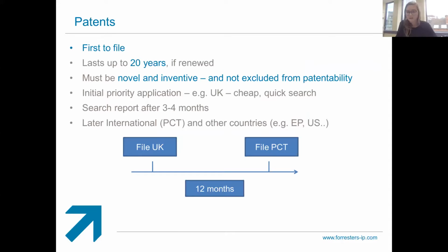So for patents, this is my area of expertise. This is an invention or how a product works. And this, importantly, is based on a first to file system. So the importance here is if you do invent a product, then you should look to file a patent application as soon as possible, because it's going to be the first person who files that patent who is going to be entitled to the patent. So if a competitor is also creating something similar, you don't want them to file the patent first. Patents last up to 20 years, but they have to be renewed every year. So there's fees involved with that.